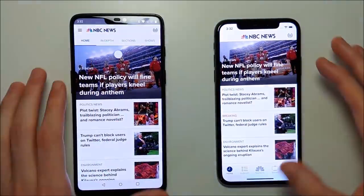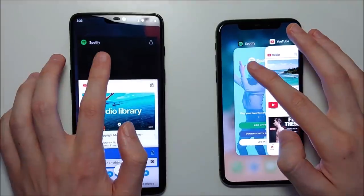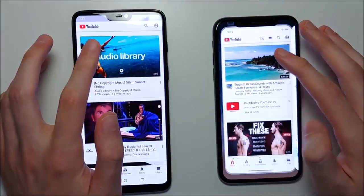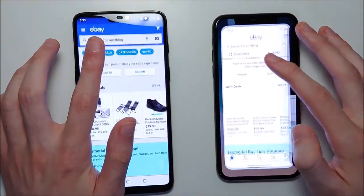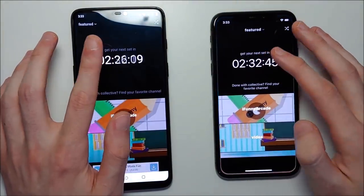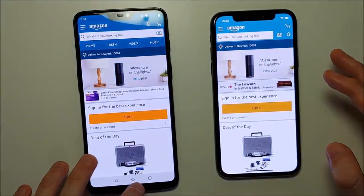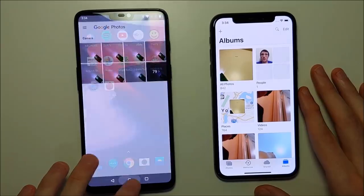NBC. Now remember guys, a lot more RAM on the OnePlus, 8 versus 3. So OnePlus winning NBC, and let's see for Spotify. YouTube. eBay. iFunny. Very good job there. Amazon Shopping. Photos. Excellent.